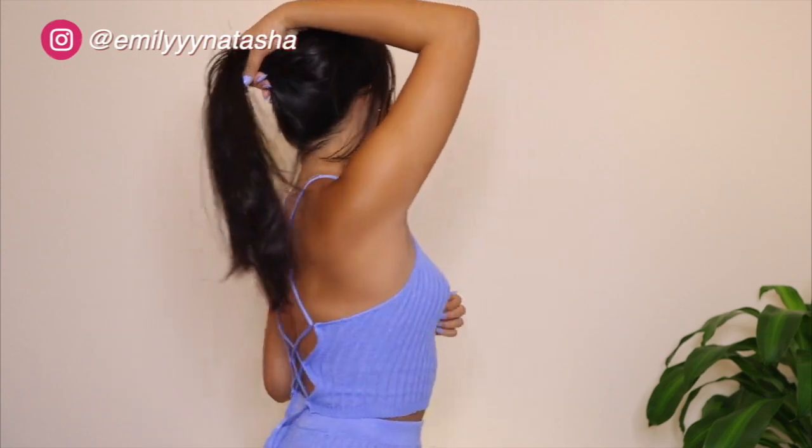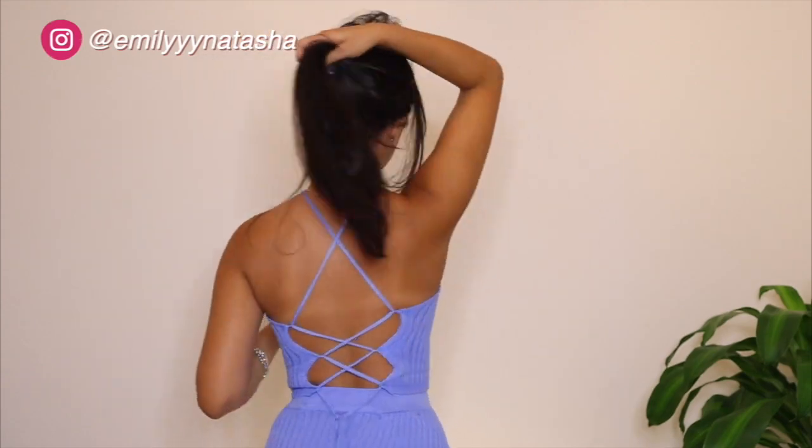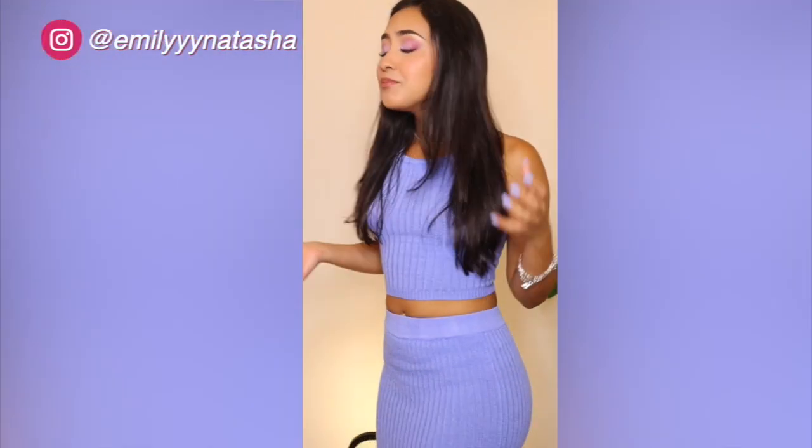I'm sorry if I'm not looking at the lenses most of the time. I'm trying to see how I look, show you guys how I feel. This is what it looks like, right? Don't bully me for my pancita, because I'm working on it. I'm working on it, okay? I'm trying my best to eat healthier and go to the gym when I can.